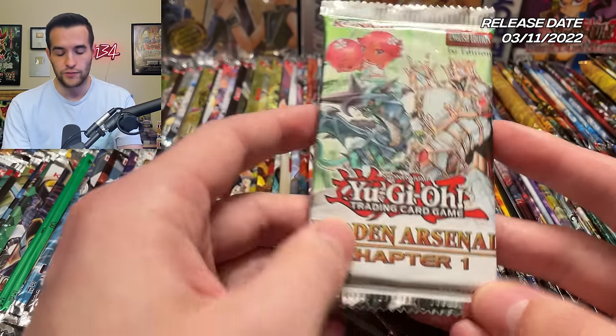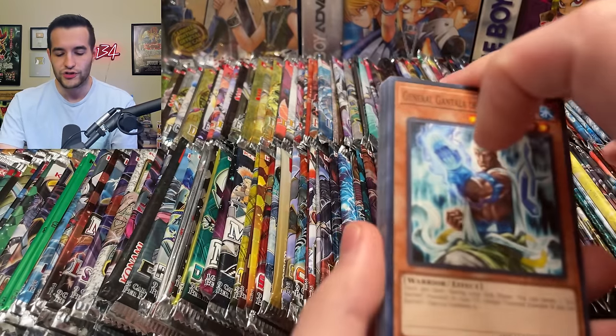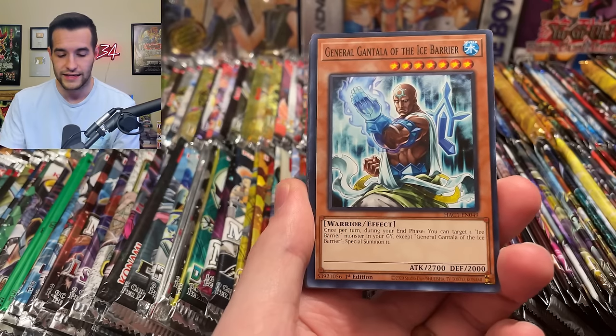Next up, the Hidden Arsenal Chapter 1. This is one I didn't open a lot of either because it's just not that great of a set. These chapters and these Legendary Duel Seasons, they're usually not that great. They're just reprints to get some of those cards that are super hard to get and really expensive out there.